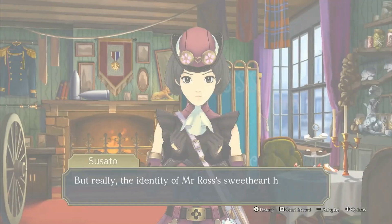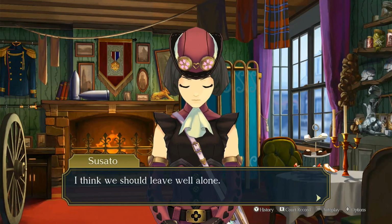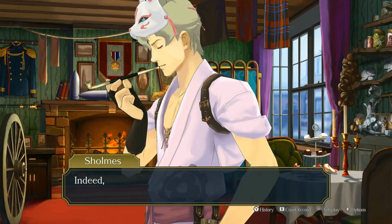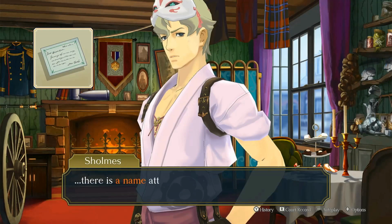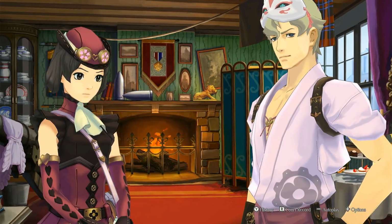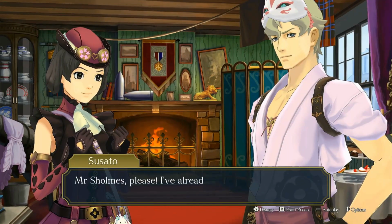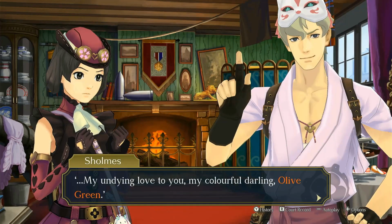But really, the identity of Mr. Ross's sweetheart has no bearing on this case. I think we should leave well alone. Yes, I suppose you're right. Indeed. The intended recipient's address is missing, however. There is a name attributed to the man's most beautiful and charming sweetheart. Mrs. Sholmes, please. I've already had to chastise you about this once. My undying love to you, my colourful darling, Olive Green.